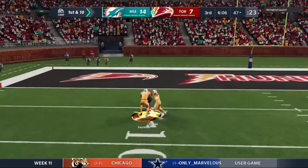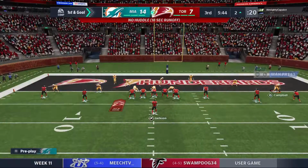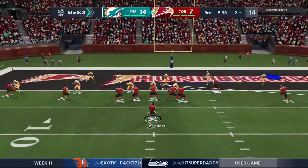The man is caught at the 6-yard line. And oh, so close as he takes it all the way to the 2-yard line. First and goal at the 2-yard line.